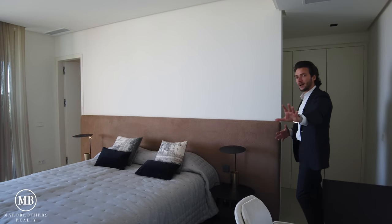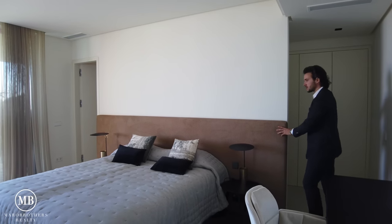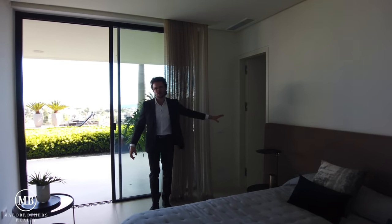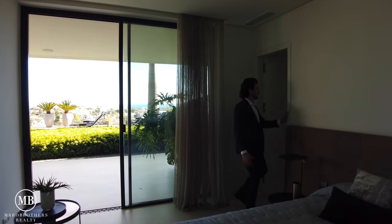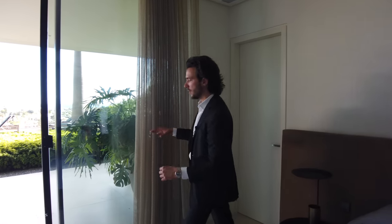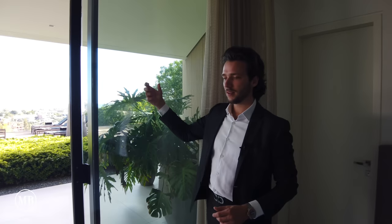Now, bedroom number 5, 17 square meters. You have the same semi-walk-in closet here, a lot of space, and the bathroom here. But most importantly, I don't want to show the bathroom because it's just as above. What I want to point out is that, again, here also, floor-to-ceiling windows and an access point outside, which is great.